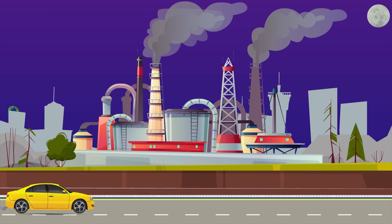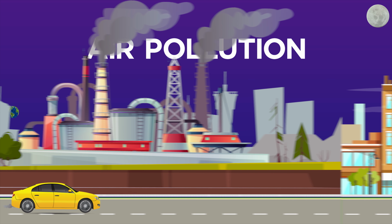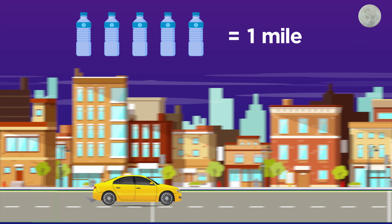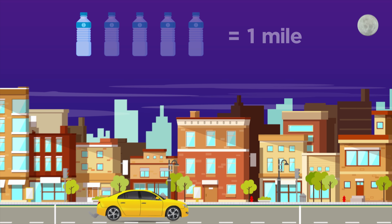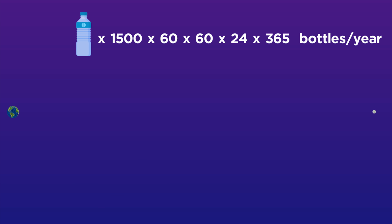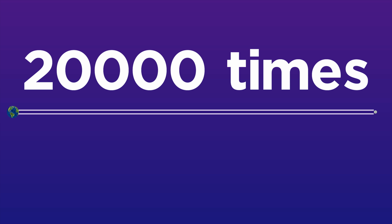Let's quickly talk about air pollution. Air pollution caused by manufacturing 5 plastic bottles is equivalent to driving a car for 1 mile. Now if we calculate for all the bottles in a year, it is equivalent to pollution caused by an average passenger car traveling to moon and back 20,000 times.